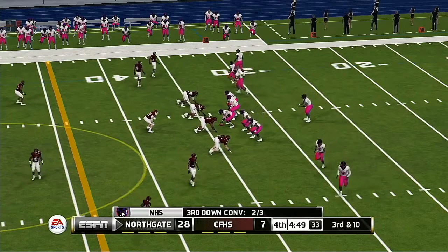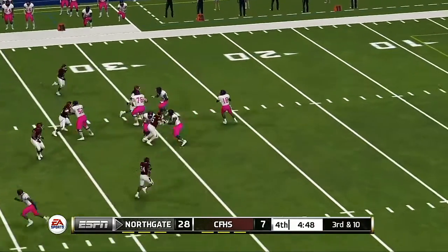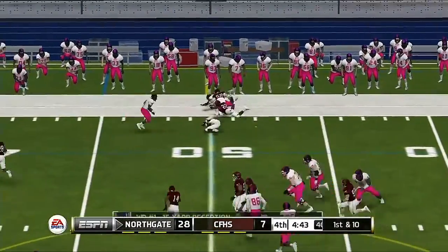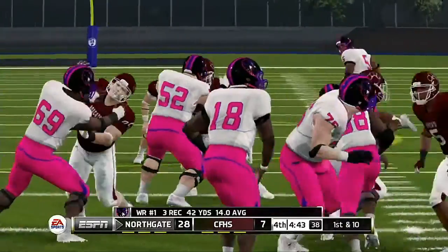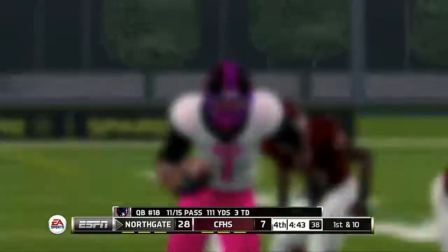From their own 34-yard line, third down. The quarterback in the gun, empty backfield, five wide receivers in the formation. He's pushed out of bounds, right around the 48-yard line. A nice-looking play that time. Well, the defense was blitzing here, and again, great recognition by the quarterback to find the hot receiver.